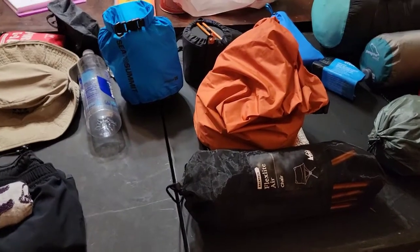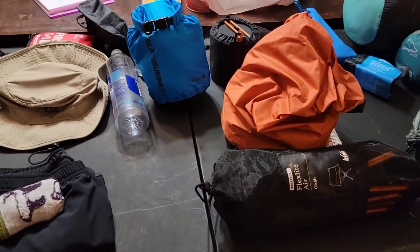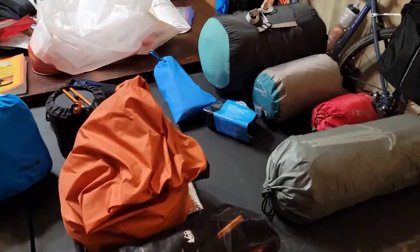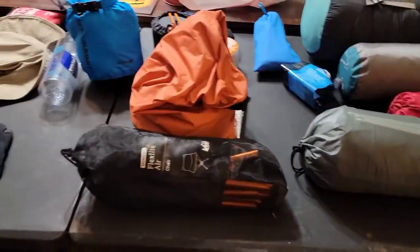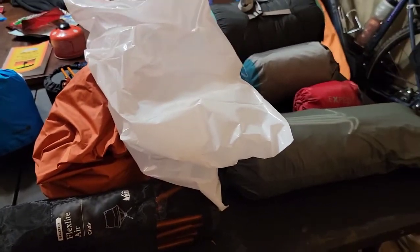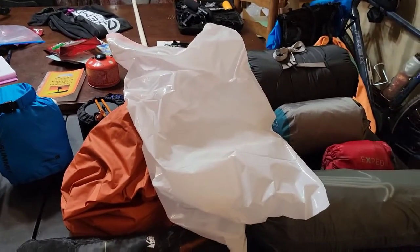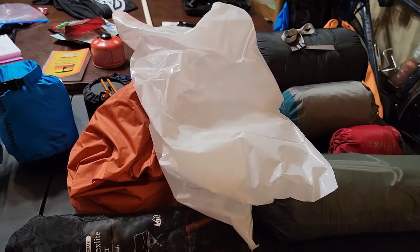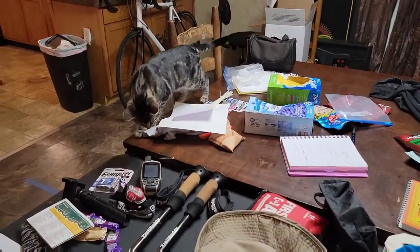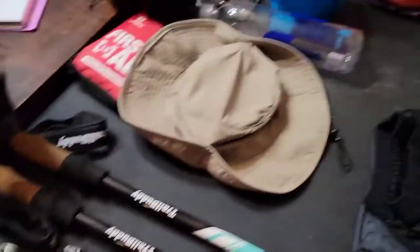I think I'll go ahead and set the camera up on the tripod, and I will pack my pack, and maybe speed up the video through that, so that we can all laugh at me packing my backpack with all of this fun stuff. I am going to put a garbage bag down in the pack to help things stay dry. Like I said, I know we're going to hit some rain, so that added layer of protection I'll really like. We do have a kitty cat that's trying to help us pack everything, but all she's really doing is just getting in the way.